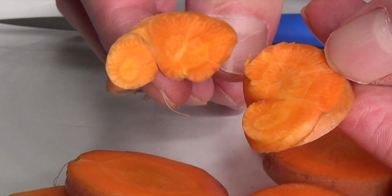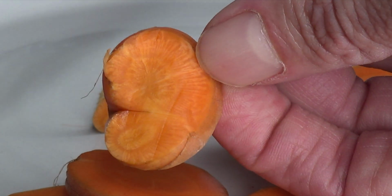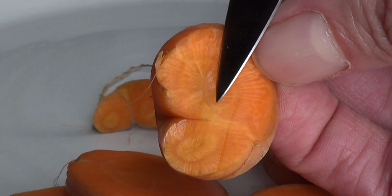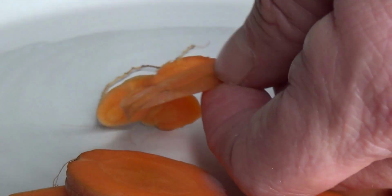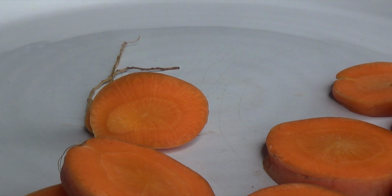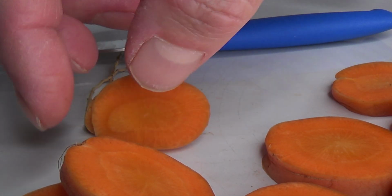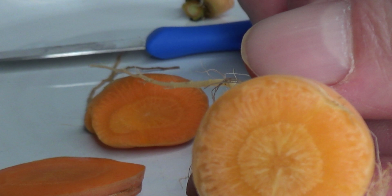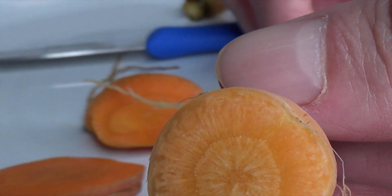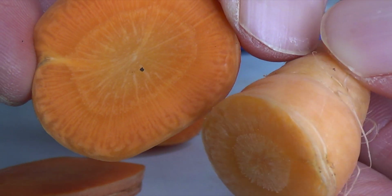Definitely, it's 2. Isn't that wild? There's the separate. There's one, and there's the other one. Now I'm going to open this one up right down the middle. Compare that. You could definitely see one's more oval and the other is round, a normal one.